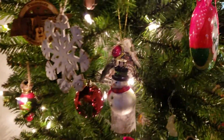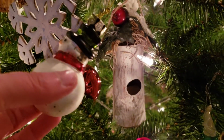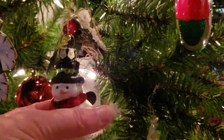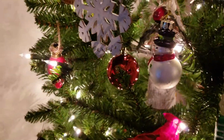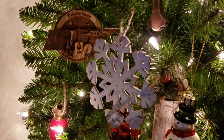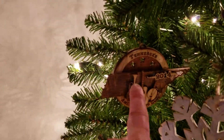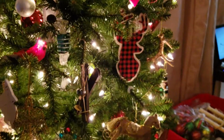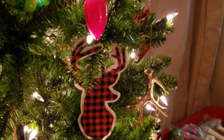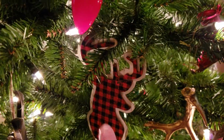I do want to show you my little birdhouse I made out of a toilet paper holder back there. Aren't those cute? I tried to sell some of those at a little craft show at a church. And there's my little laser cut snowman. Got that in Tennessee. See, those were a Target One Spot thing, I think, a few years back. And I just kind of stuck them in the tree.